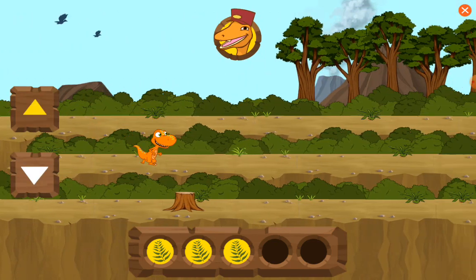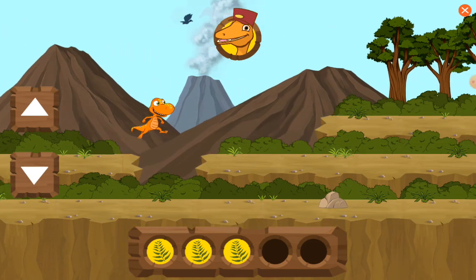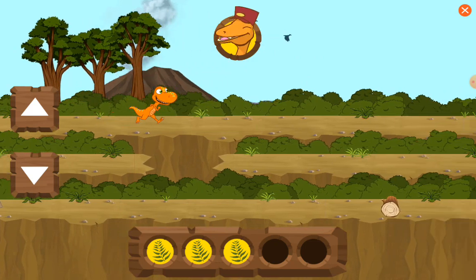Fun fact, scientists believe that the Alpha Dawn may have had a small pouch where they kept their little babies, much like a kangaroo does today.